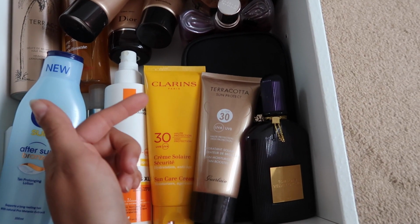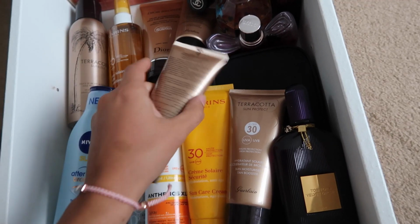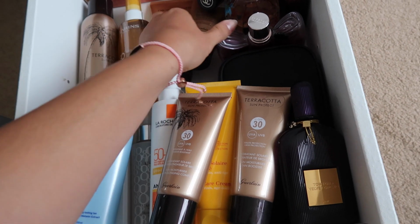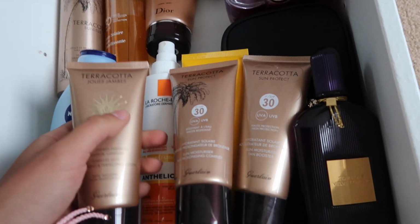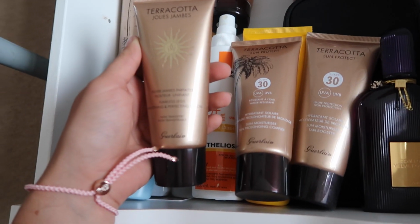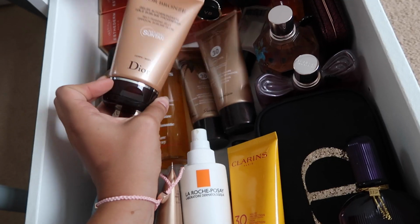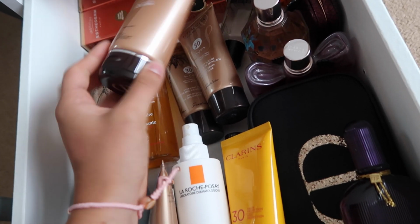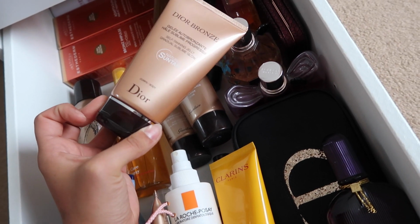But yeah, then I have a lot of the Guerlain Terracotta sun creams and sun protects, lots of different Guerlain products because I love them so much. So I've got the SPF 30 and then I've also got the Flawless Legs Smoothing and Perfecting Lotion. Then I've got a Dior Bronze Self Tanning Jelly. This is the big body size of the little face one that was in my other drawer.